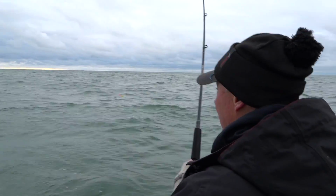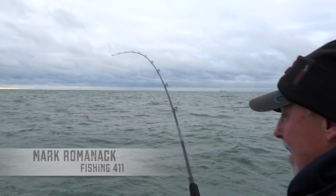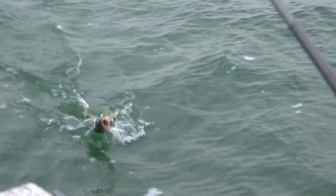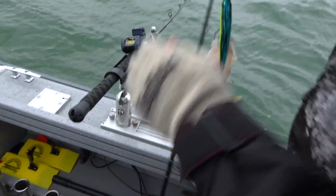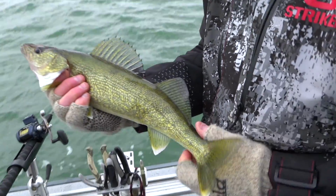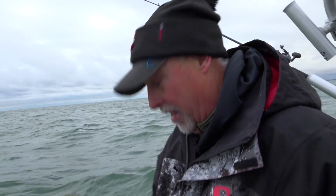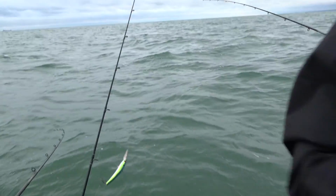I don't think he's going to be very impressive. But a fish nonetheless. Oh my goodness. More of one of Lake Erie's eater class fish. Oh, he wasn't very well hooked, was he? All right, he's fat enough for the freezer. That's good enough for me. We'll call that a win-win. Off to the live well for you.